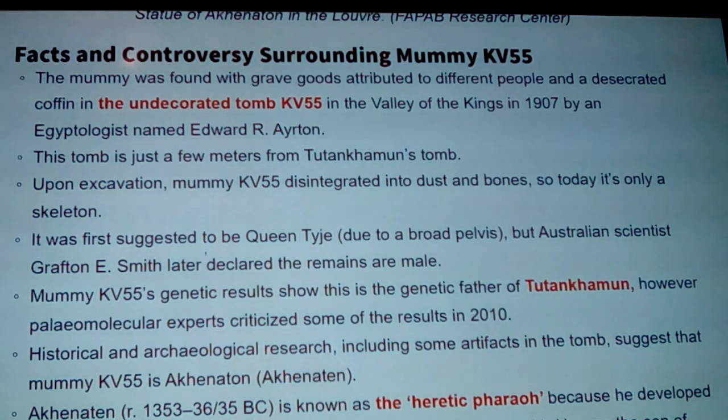Mummy KV55's genetic results show that this is the genetic father of Tutankhamun. However, paleomolecular experts criticized some of the results back in 2010. Again, this is why they did it again. They didn't come out with the haplogroups and so on when it first came out.